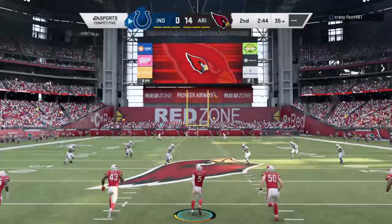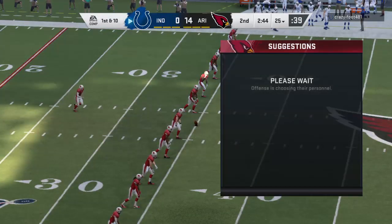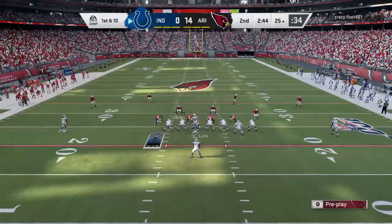Gonzalez on to kick it away. And this will not be returnable. It's out of the back of the end zone for a touchback. And now Indianapolis set to take the field.